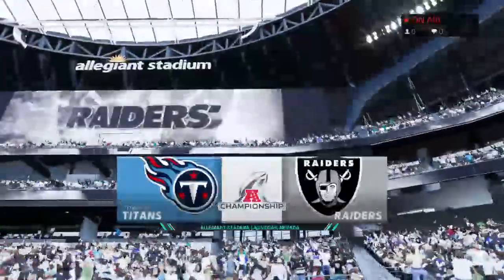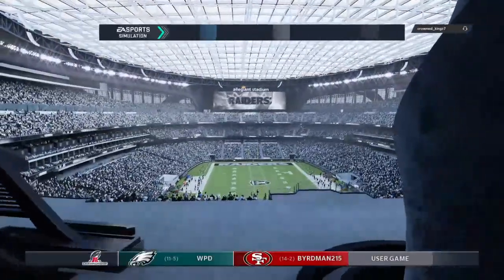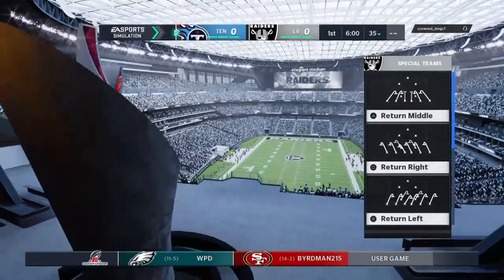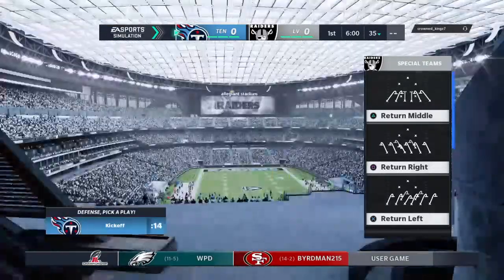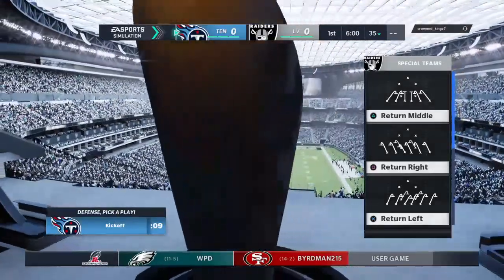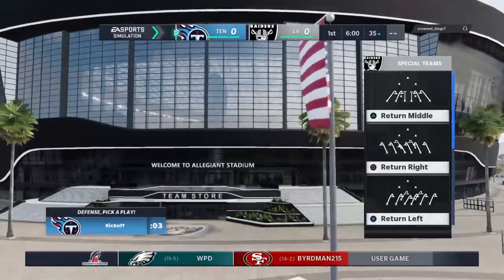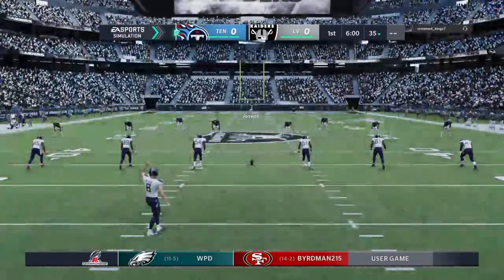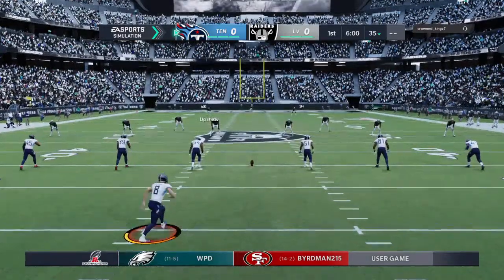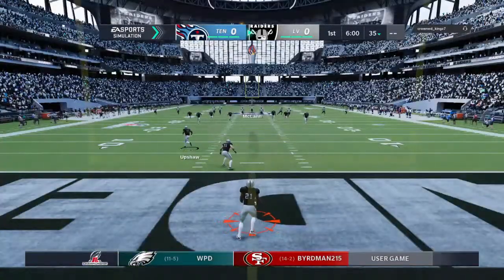to Southern Nevada as we are in the menacing new Allegiant Stadium here in Las Vegas. Straight ahead, it's a clash to decide the AFC's representative in the Super Bowl. And it'll be a great one between the Tennessee Titans and the Las Vegas Raiders. For Tennessee, for a trip to New Orleans in Super Bowl 58, we are ready to rock in the AFC Championship game.